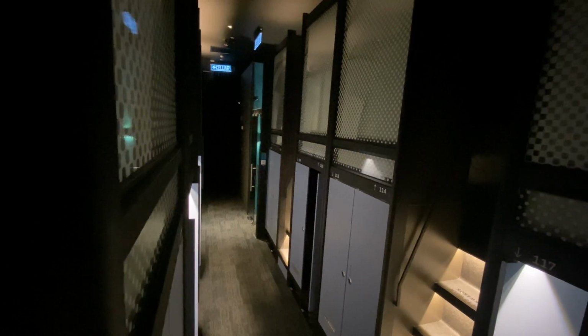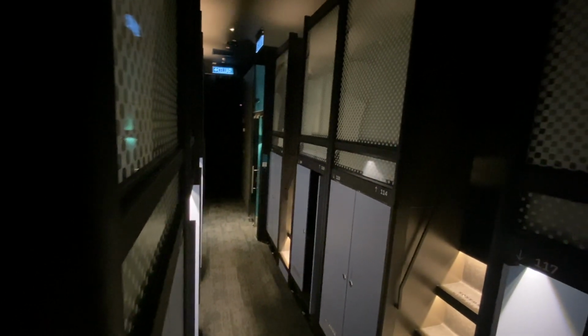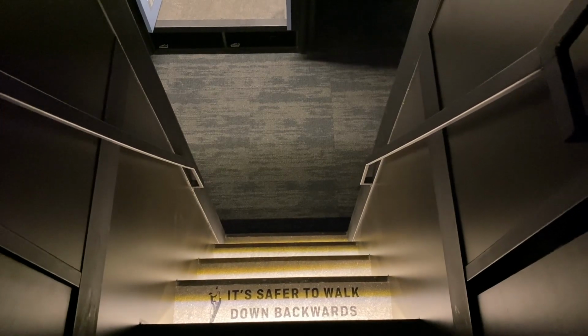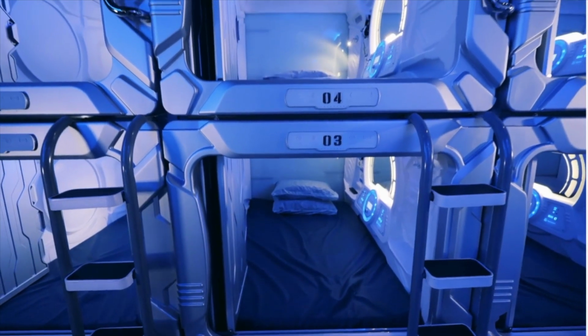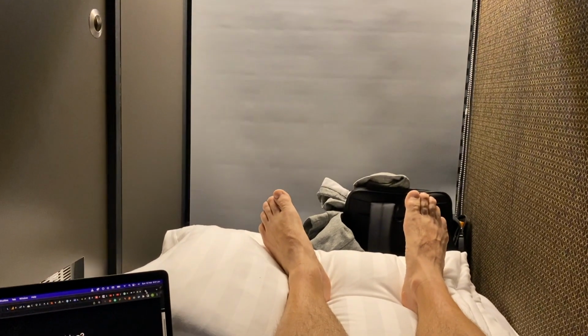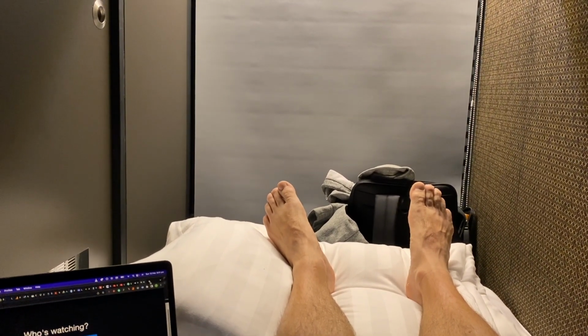Next, we'll take a look at the room itself. The capsules are laid out in a double-decker fashion, and you have to walk up a narrow staircase to get to your capsule if you're in the top row. It's a very different layout to the typical Japanese capsule, where they're really packed in there. The capsules are actually quite roomy, and while you can't stand up in them, you do have a fair bit of headroom.